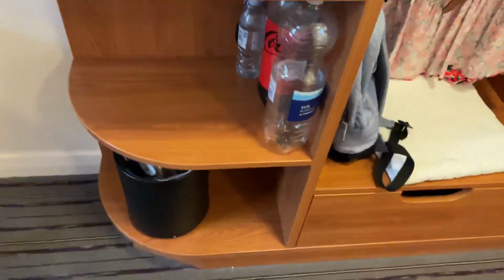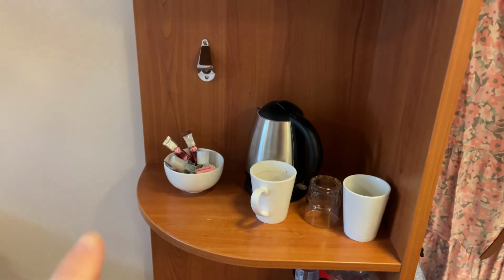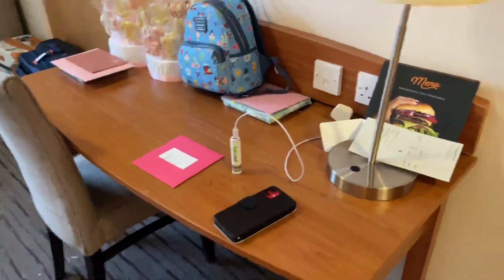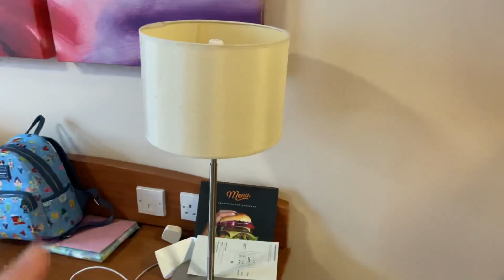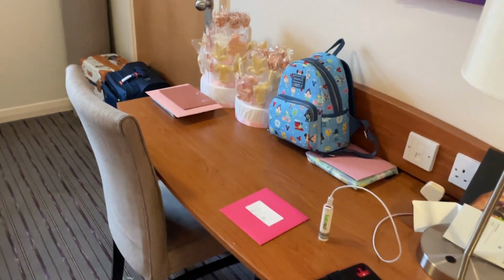Then you've got a bin, another little shelf. You've got 2 mugs and a glass, tea and coffee facilities, TV. So I was watching Mr. Bean. What, sorry? Tiny TV, yeah. It's really small, the TV. Probably doesn't look that small on the camera, but it's really small. You've got a lamp and a nice desk area with a chair.